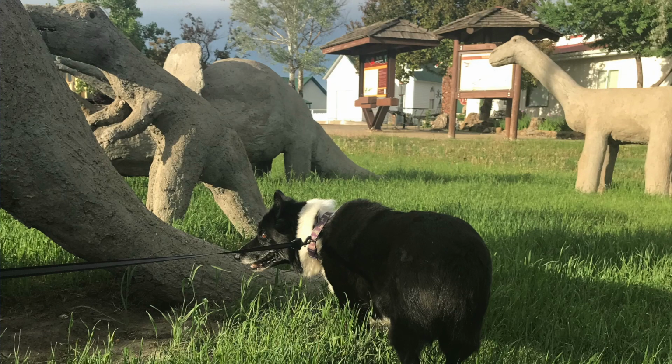Newt Gingrich. No, I can't call one of these little guys Newt Gingrich.